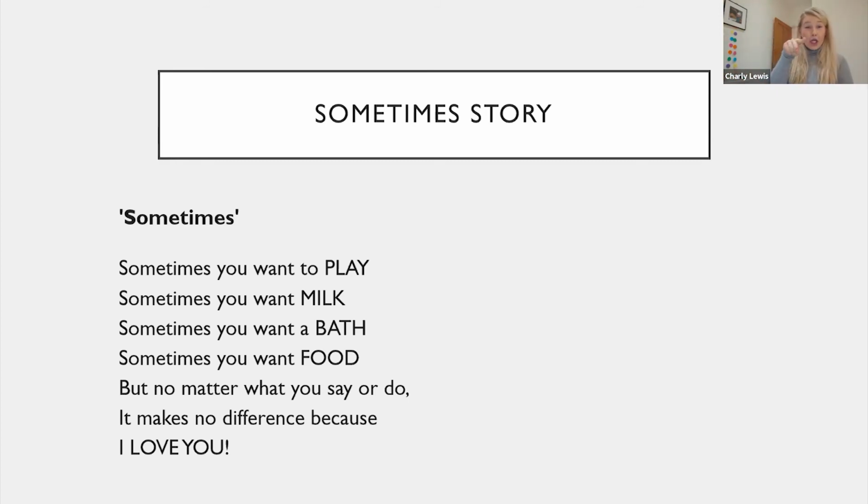Sometimes you, and we point at our babies, want milk. So the sign for milk is opening and closing your hand. So if you just think of it like you're squeezing a cow's udder for milk. And this is the same sign for whether you're breastfeeding or bottle feeding. It's milk, opening, closing. And this is brilliant because it's a really nice, easy action. And we tend to see this being a baby's first sign. Not always, but it is usually this one, milk.